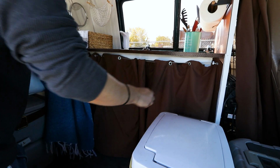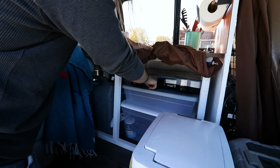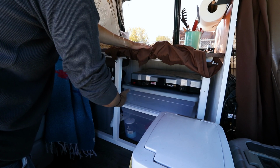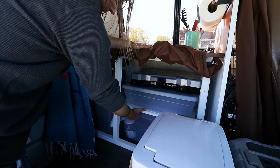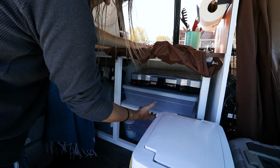So in this space underneath here is essentially the kitchen. Down below here I've got a stove. It's a 2-burner stove. I've got plenty of gas down here below, but this is where I kept my dry storage like rice and crackers and chips and things like that. And then down below here I keep all my pots and pans, my Tupperware, just whatever I can fit in there, like salt, things that are bigger items.